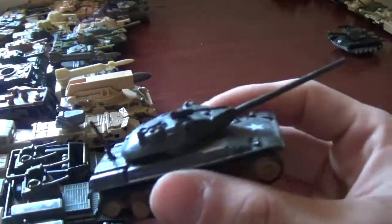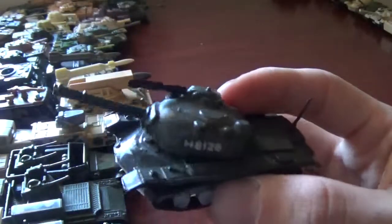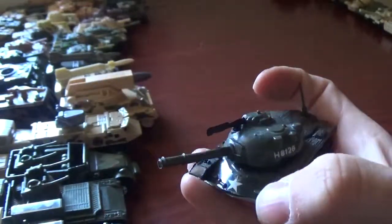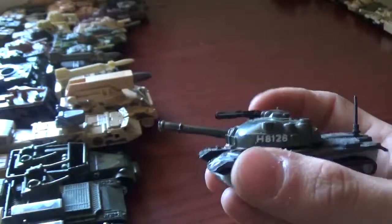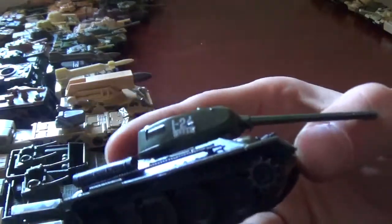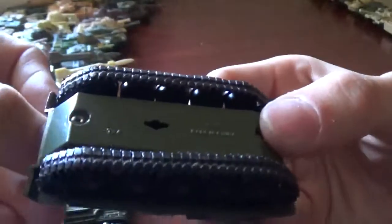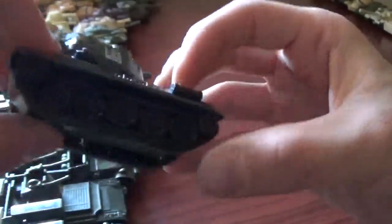This thing kind of looks like a Patton, maybe. I'm not sure. Another, maybe, I don't know. It looks like an IS with that upper glacis plate right there. It looks like an IS kind of. We got the tank that won the war, the T-34. I feel like it's a Dynaflight almost, kind of. Not a Dynaflight, but I feel like it's made by the same people.